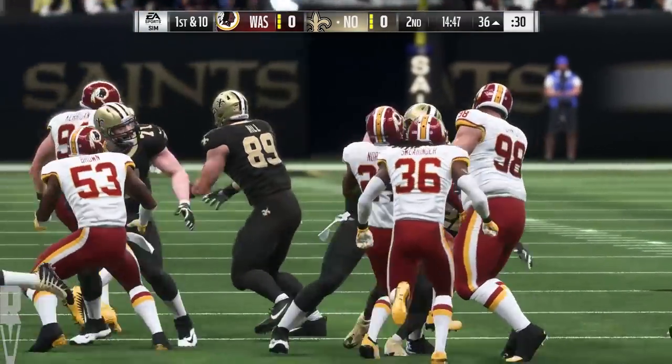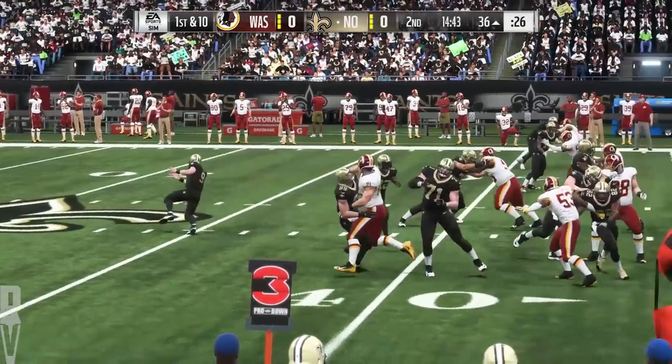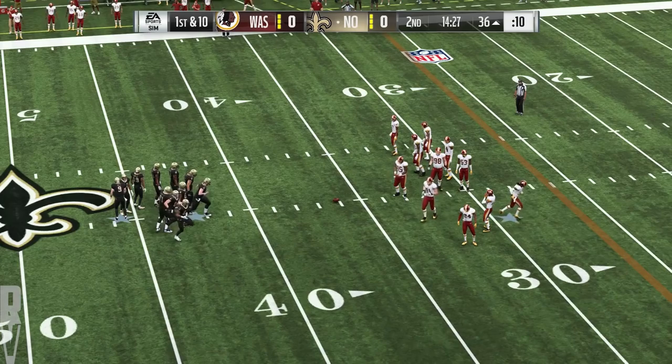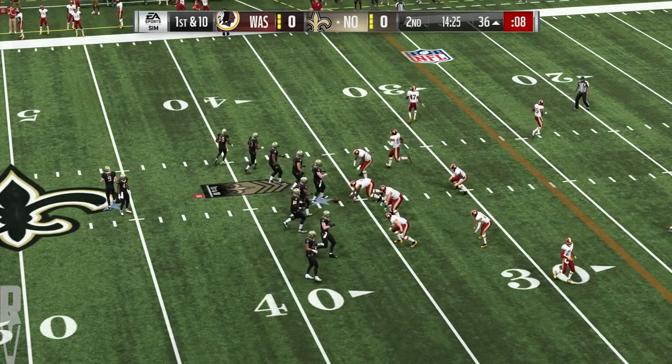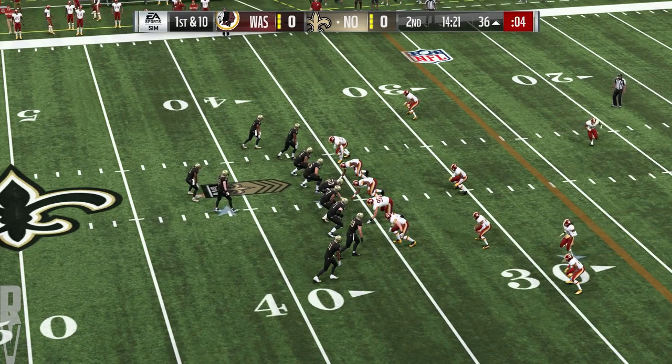Third and two, right? So this is a situation where low man has got to win at the line of scrimmage. But it's not just the low man winning. It's the low man who's winning with some force. And they had that to pick up the first down. Barely picking it up, but they did.